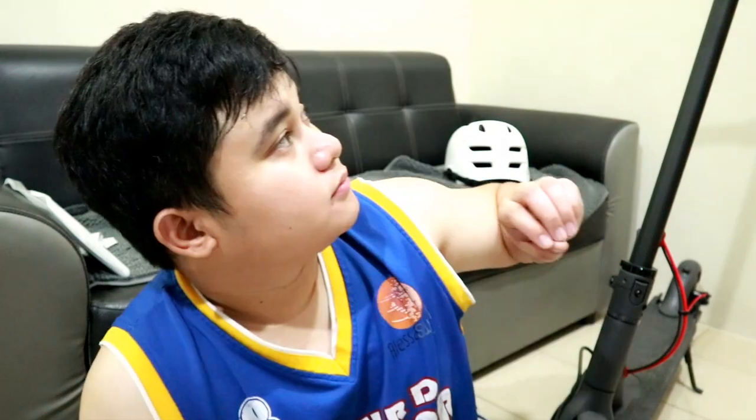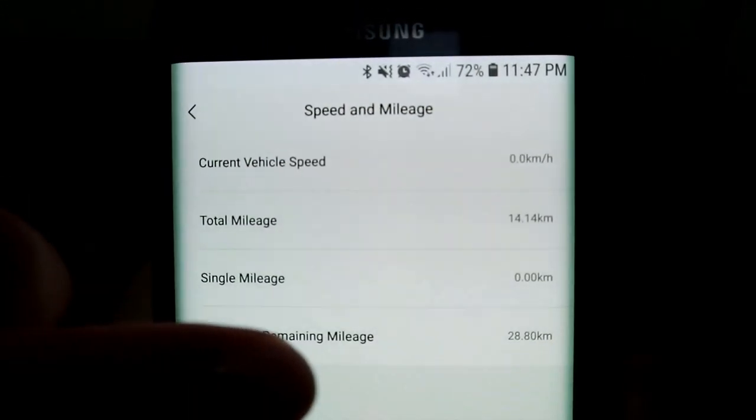So, yung 41.71, ito times ko siya sa average ng charge ko. Currently kasi, itong aking Xiaomi Mi scooter ay nakaisang full charge pa lang. And, pinul charge ko simula nung nabili ko siya. And, as of now, meron siyang total mileage of 14.14 kilometers ng total mileage. And then, ang current battery ko ay 64.